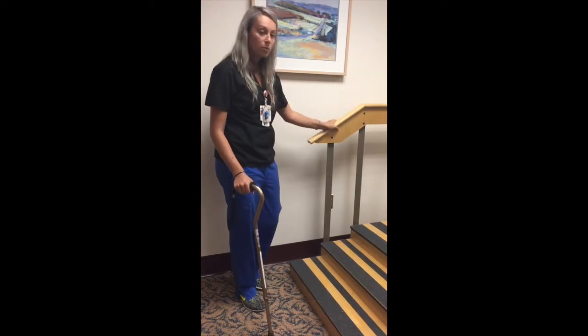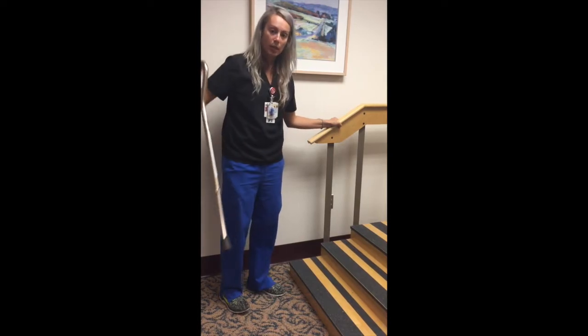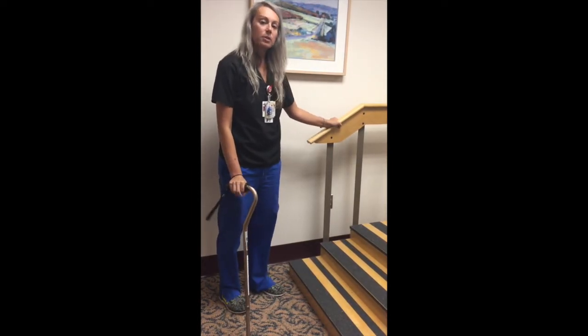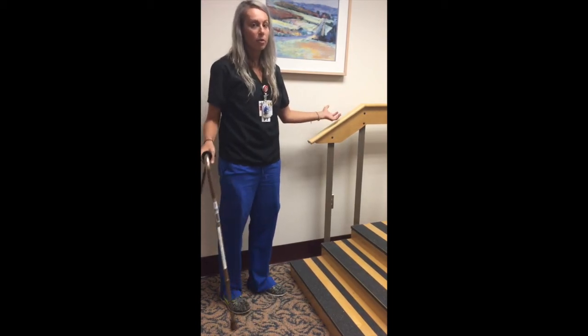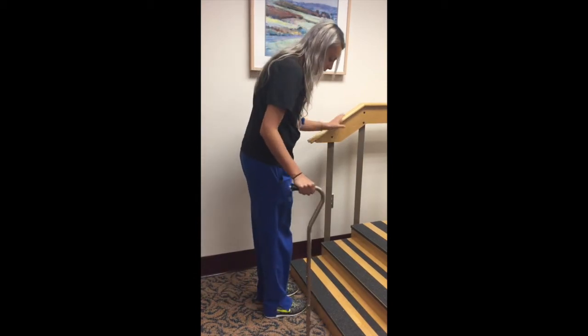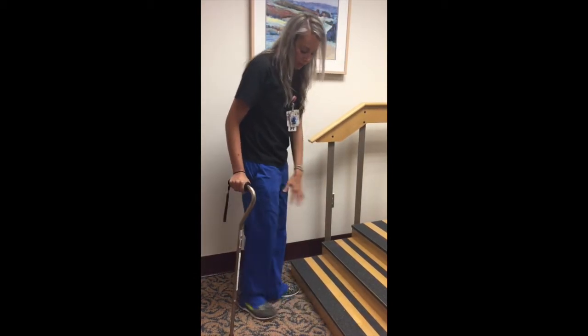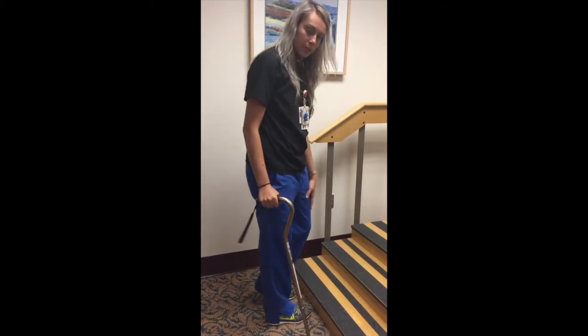So if I have a left-sided rail and nothing on this side, then I'm going to hold on to my left-sided rail and put my cane in the other hand. When you're going up and down the stairs, it doesn't matter what side the cane is on. We just want to make sure you have something in both hands, whether it be a rail or a person in one and a cane in the other, okay? So this is my strong side, okay? So my cane is being held on the opposite side of surgery, okay? My left one is my surgical side.